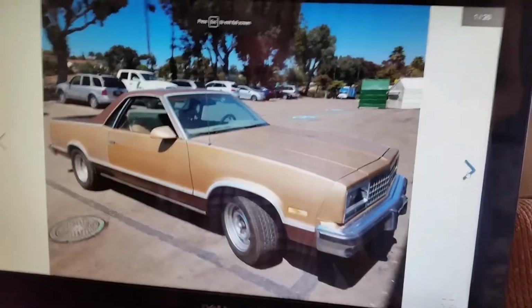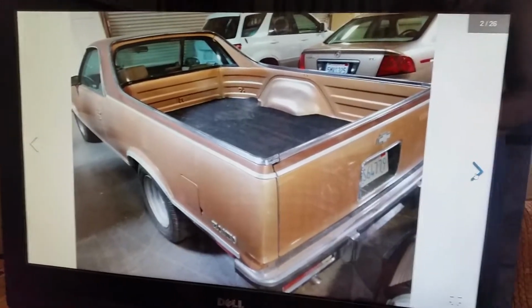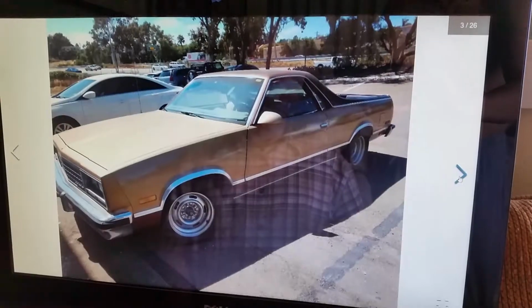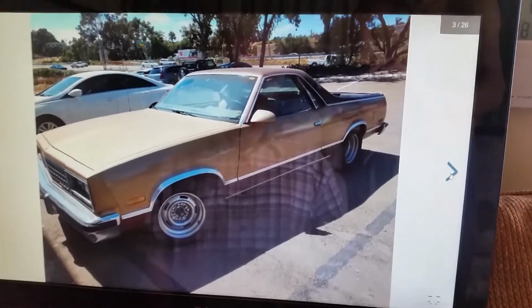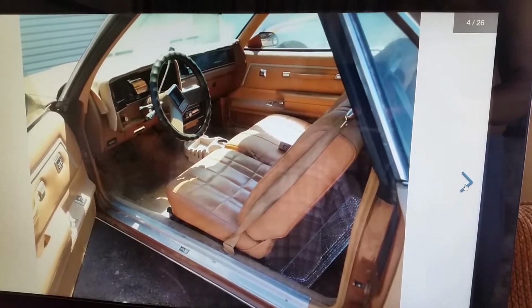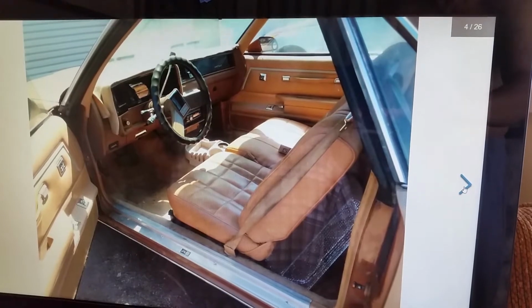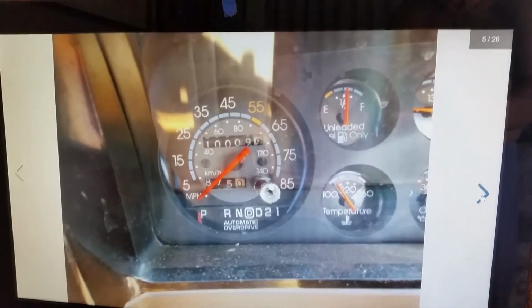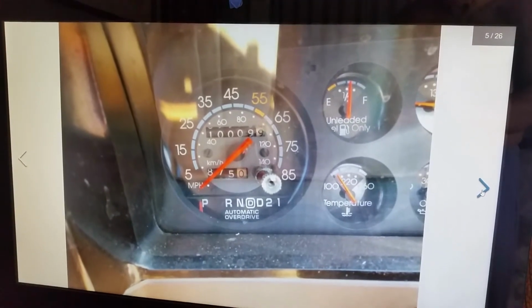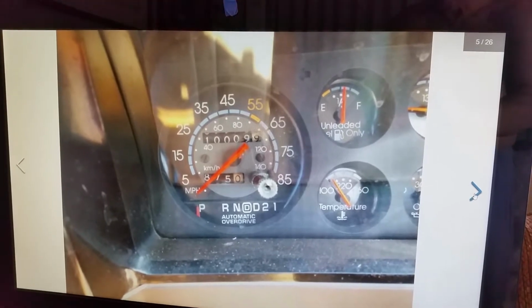So it's a two-tone gold with brown. It has a rubber liner in the bed. It's got the Chevy Rally wheels. It's got vinyl interior, a split bench seat, power windows, power door locks, cruise control, tilt steering wheel, air conditioning. Has 110,009 miles. Has a gauge package, so it has all the gauges. It has a 4-speed automatic overdrive transmission.